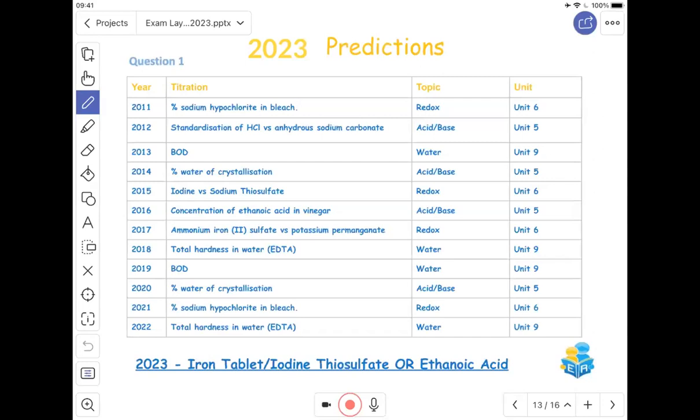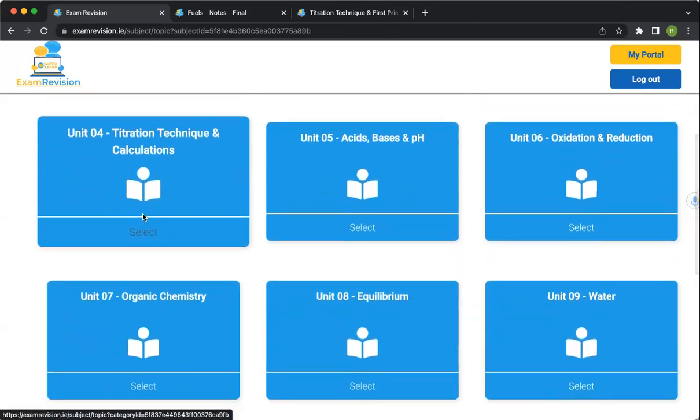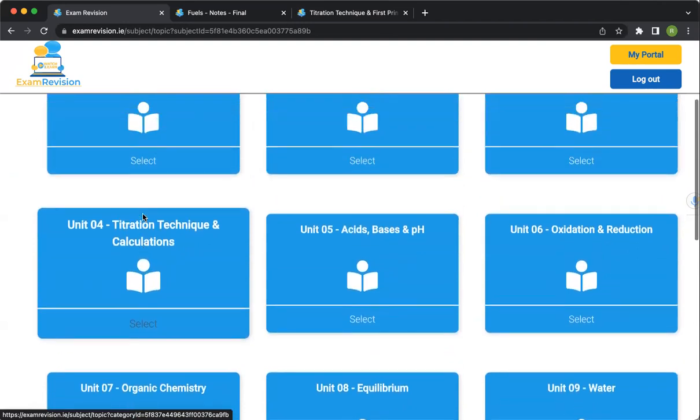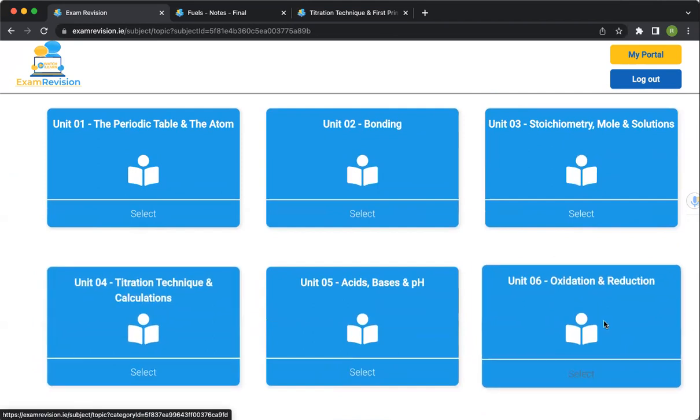We're looking at question 1 at the minute. I've gone through the exam papers from 2011 to 2022, and I've listed out all of the experiments that have been asked, the topic that they belong to, and what unit you can find them on ExamRevision. So for example, let's take a look at 2011. It was the percentage of sodium hypochlorite in bleach. And we know that that comes from the redox section of the chemistry course, and that can be found in unit 6 of ExamRevision.